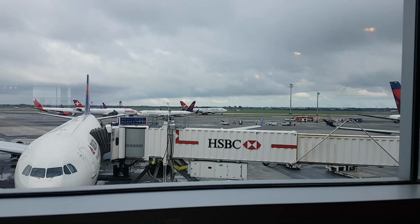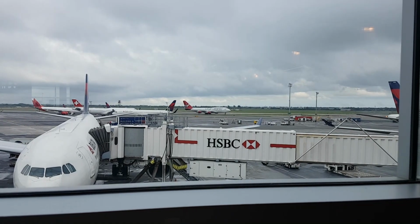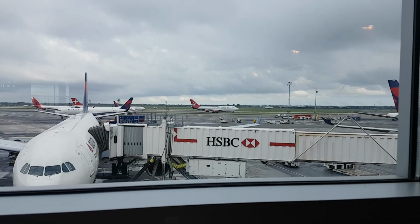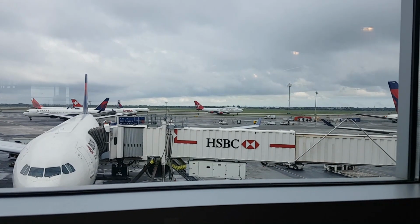Unbeknownst to us, our gate had been changed, so you can imagine my surprise when we arrived at our gate to see a KLM 747 parked up. A quick check of the screens pointed us in the right direction.